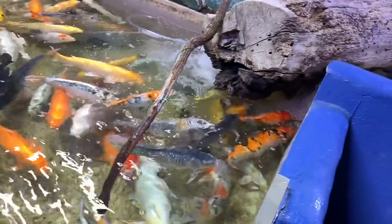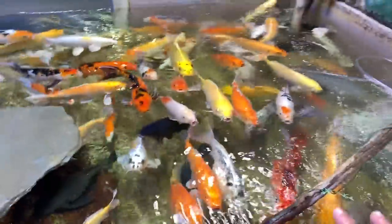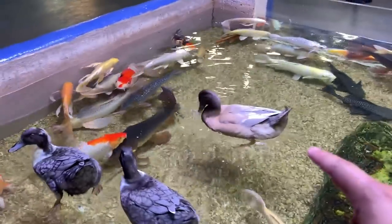This is another aquarium here that actually overflows from this one into here. And this is highly stocked. This is a very dense tank with a lot of koi. And there's big plecos in there, a couple ducks. No, not y'all. Keep it down. There's a lot of stuff.